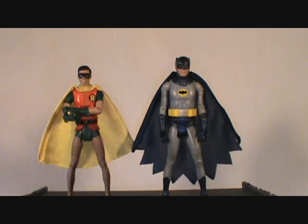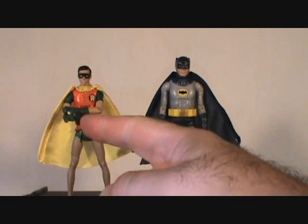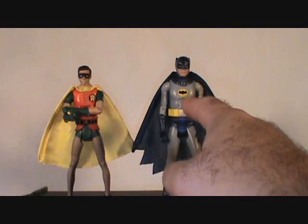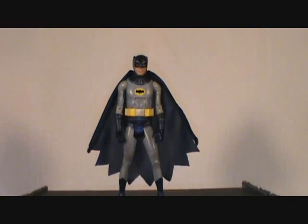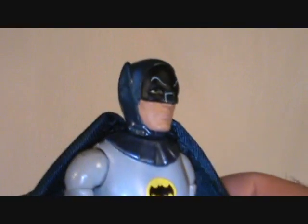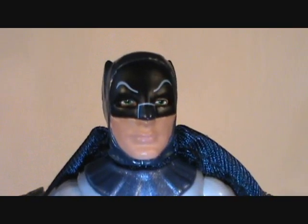And of course, me being such a Robin fan, let's save Robin for last, and we'll take a look at Adam West, aka Bruce Wayne, and more importantly, Batman Good Citizen. First, all right, this is Batman. I like this. I like it a lot. The face sculpt, I think, is done very, very well.